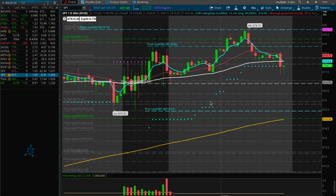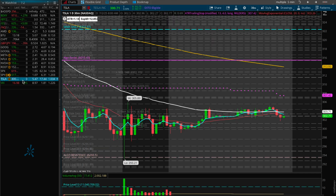So back to the downside, if by chance the SPY breaks under the 615.41, the downside target for today with the SPY is 615.02. Again, not financial advice. If the SPY is something that you trade, I say mark your levels and trade carefully, y'all.